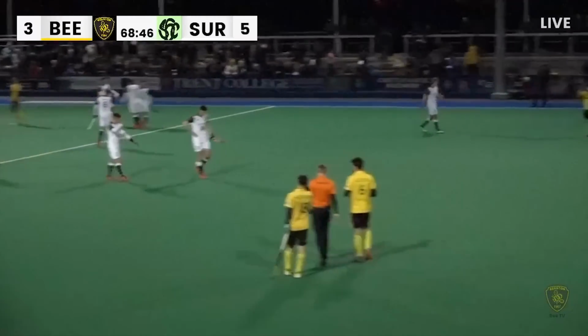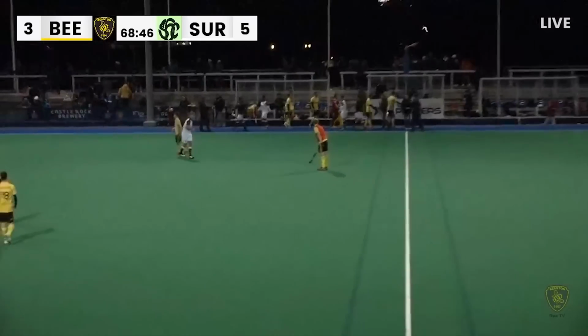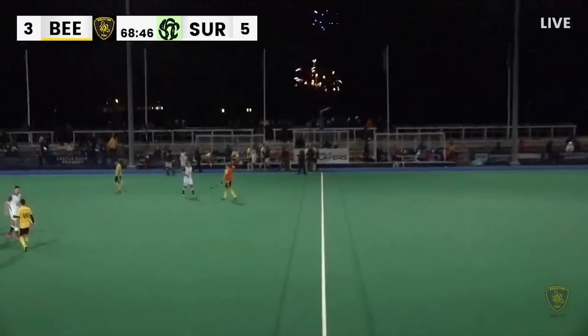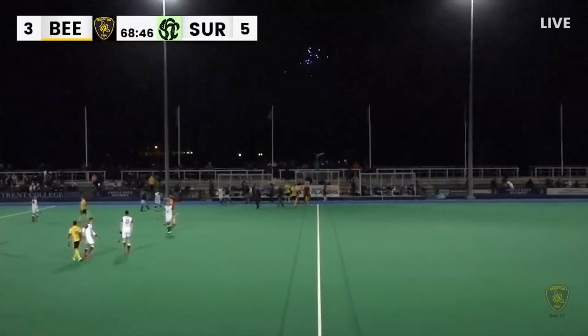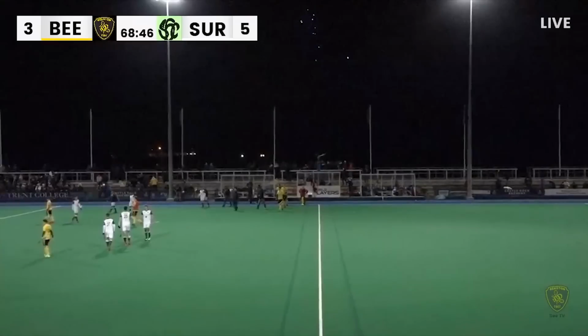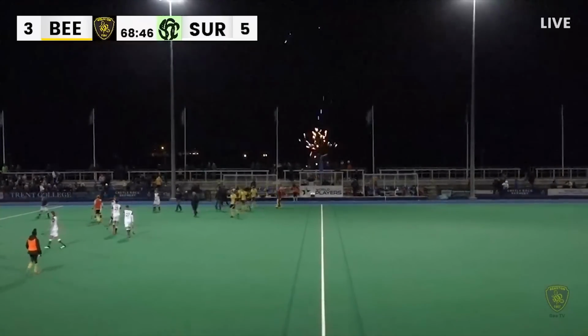And we're going to launch the fireworks as if we've not had enough fireworks already today. There they go. There we go. Well, we promised you the fireworks, and here they are. But the real fireworks, of course, the ones of particular note, took place during that pulsating 70 minutes of hockey.